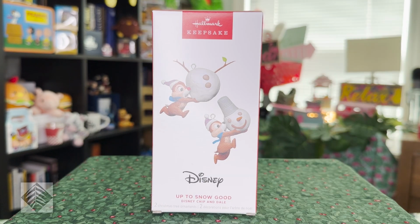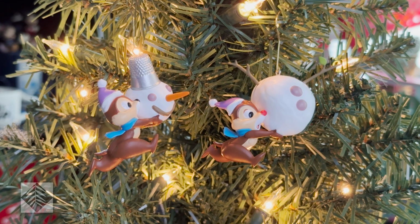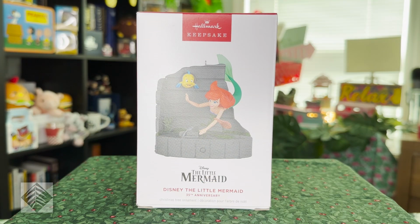Up next is Snow Good. This one shows Chip and Dale dashing off, which I'm assuming means they're stealing a snowman. This is really, really cool. I have several Chip and Dale collections from past years, and of course, I had to add this one as well. The last few ornaments I'm going to share require a Keepsake power cord.